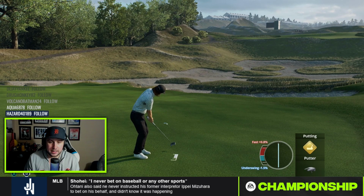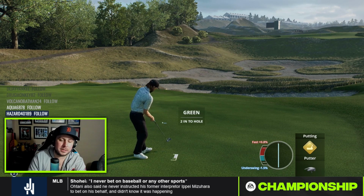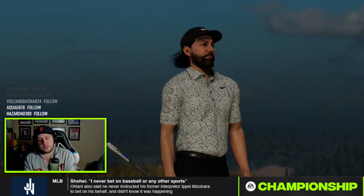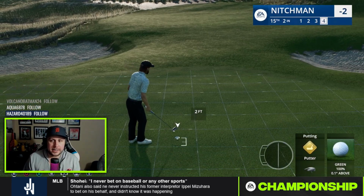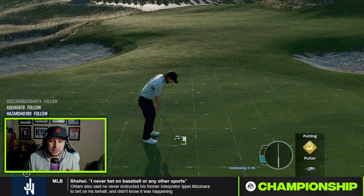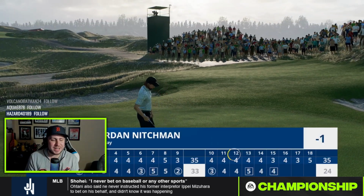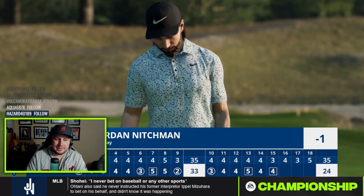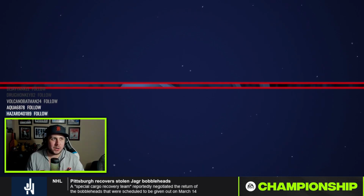On the way, and just gonna burn the edge. 2 inches away, and it's another case of I took off a little power. I'm doubting myself at this point, and we bogey. Dropped to 1 under par here today.